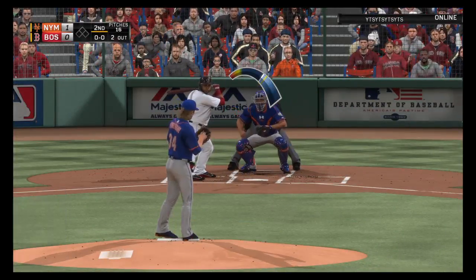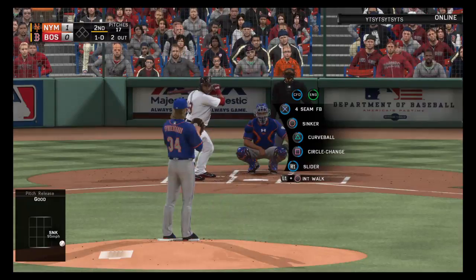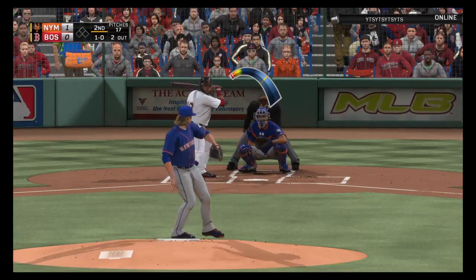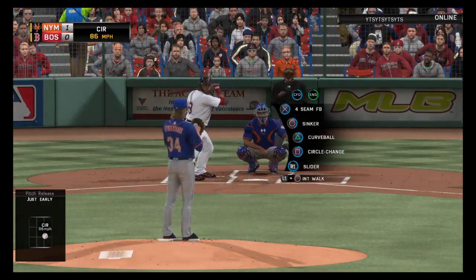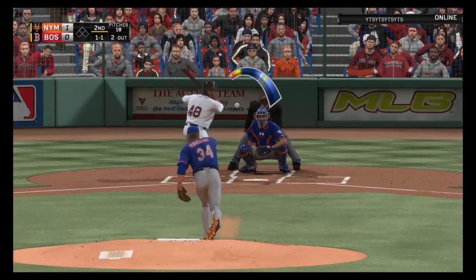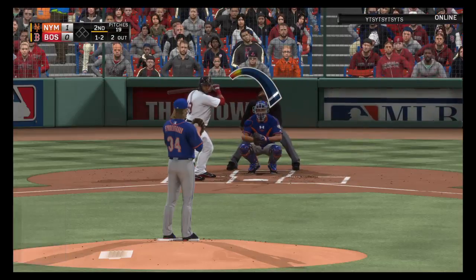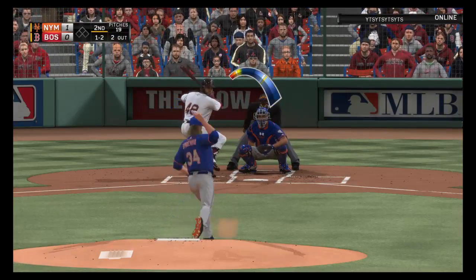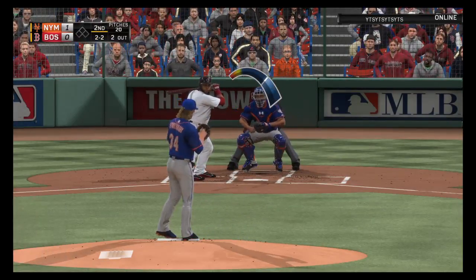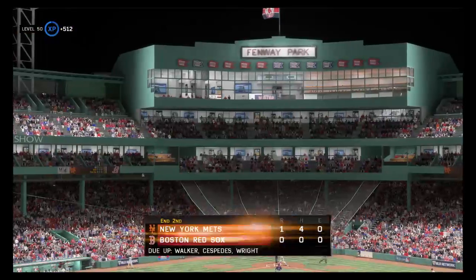And standing in now, the versatile Pablo Sandoval. Sinker runs outside to start the at-bat, 1-0. In for a strike, it's 1-1. 2 out, nobody on. Swing and a miss on the fastball, and it's 1-2. And it's 2-2 now with the bases empty and 2 gone here in the inning. Got him swinging, and that will end the inning.